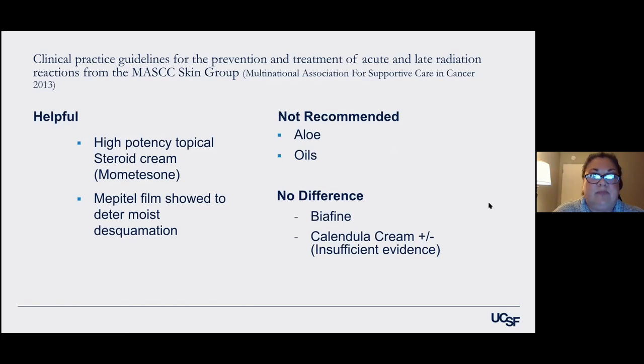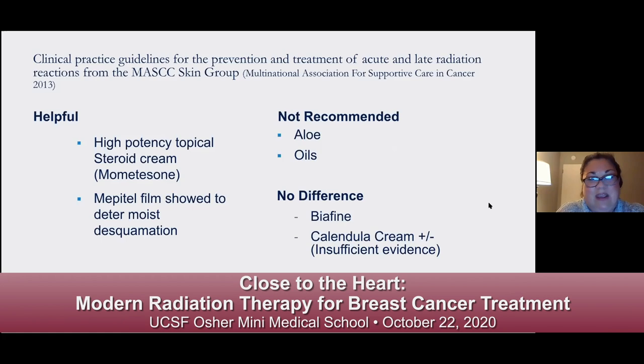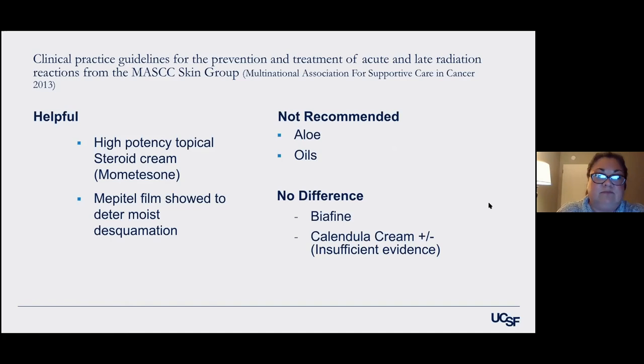But this was a group that came together of multidisciplinary people, back in 2013. What they did was review the current skincare evidence that was out there, and they found that there wasn't a lot of information. But they did come up with two helpful recommendations, and this is what we've tried to carry over into our skincare. One is the use of a moderate potency topical steroid cream called mometasone. And the second is Mepitel film.